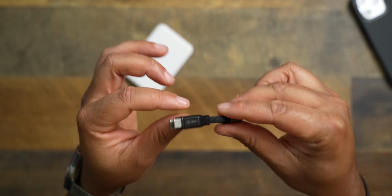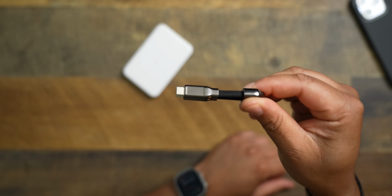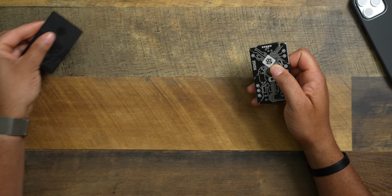USB 3.1, I just love these because they're so small, and it actually comes together with a nice little magnet, keeps this package very small and minimal. Now, let's go ahead and move over. Well, let's do a two-in-one. Let's go ahead and move over to the wallet at first. Let's go ahead and put this over to the side.